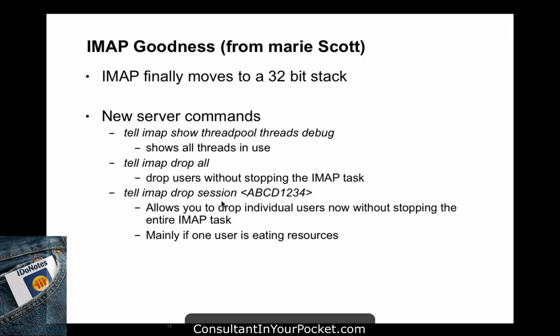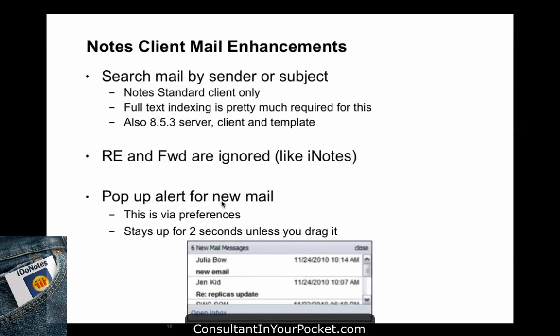Let's go over here and talk about some client enhancements. This is the same as we saw in iNotes a second ago, but the ability to search by sender or subject is included. It requires an 8.5.3 server, 8.5.3 client, and 8.5.3 template, which will also ignore the FW and RE prefixes on replies for sorting. So it only works in the standard client.